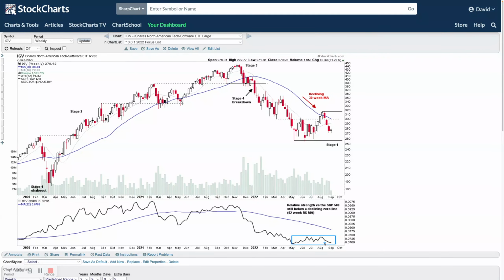So it did perk up a little bit through May to June time, but it's basically been going sideways in line with the market. But you can see compared to the S&P 500, it's still a long way below what it's been doing. So we need to see this start to dramatically improve, ideally, in order for this to become a leading group once more. At the moment, it's still got this declining 30-week moving average in here. The 10-week moving average, although it's starting to rise, is still below that declining 30-week moving average.